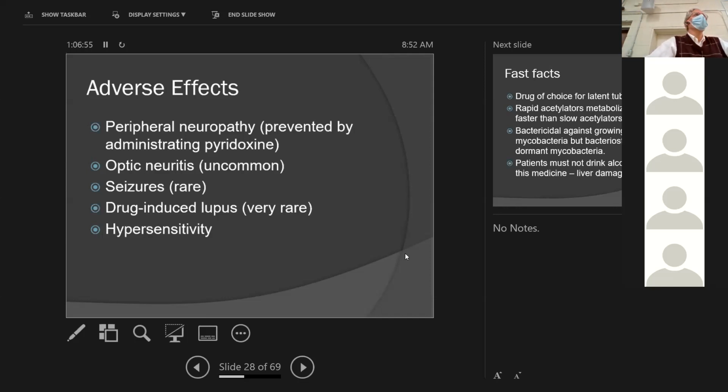There are reports of drug-induced cases of lupus. These will go away once the drug is stopped, and they're not common. Finally, hypersensitivity to the drug has been reported. It's not common, but it does occur. It tends to occur in people who've had the drug before. First-time drug hypersensitivity is very uncommon.